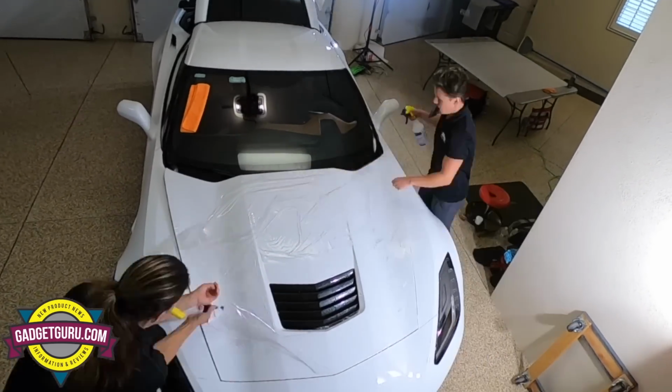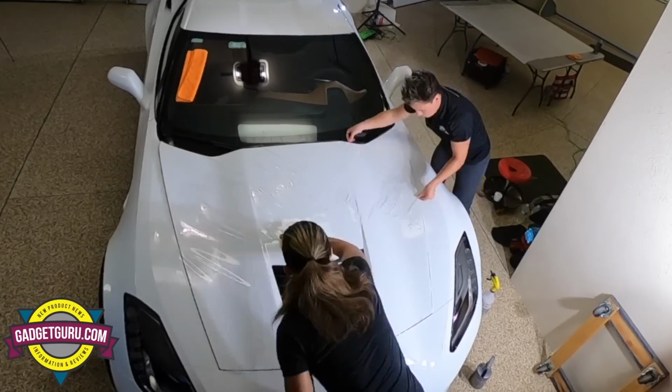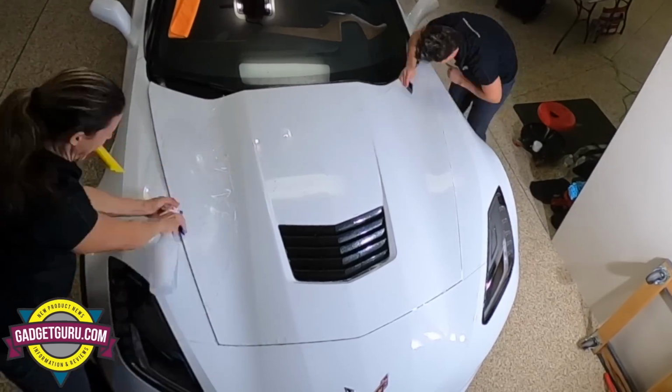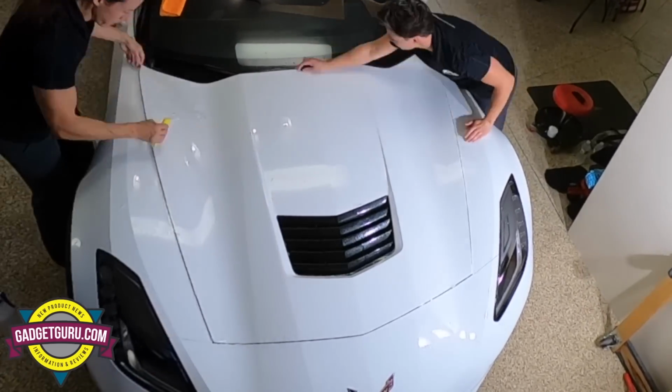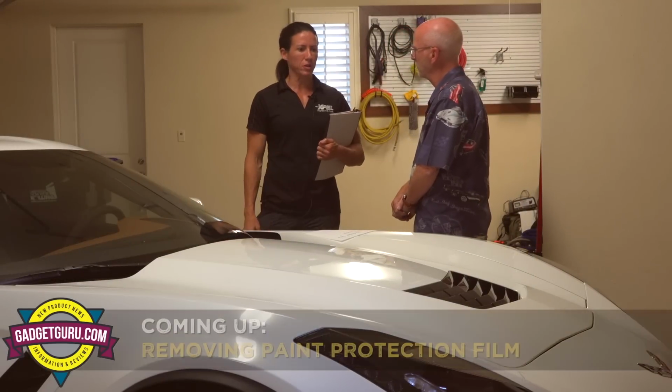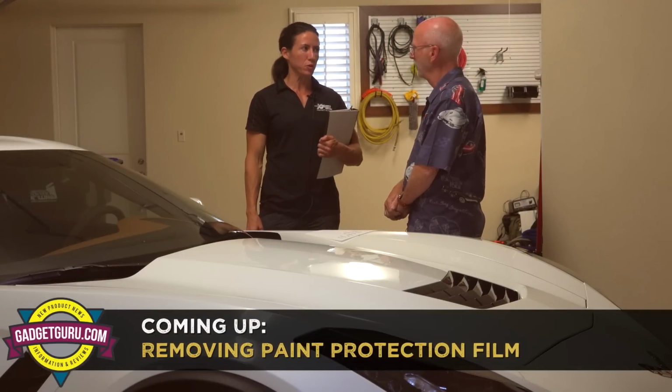So actually, the warmer it is, the more pliable and flexible the film will be, and a little bit easier to install around those crevices and corners and compound curves. I would not recommend trying to install the film in temperatures below maybe 65 degrees. It's just going to be too stiff to work with.